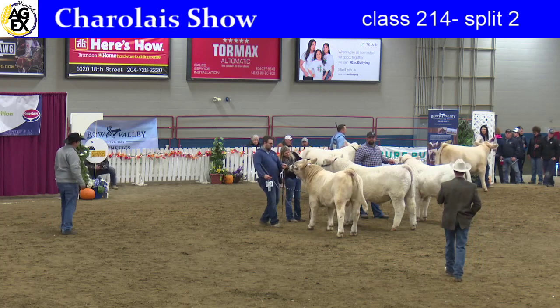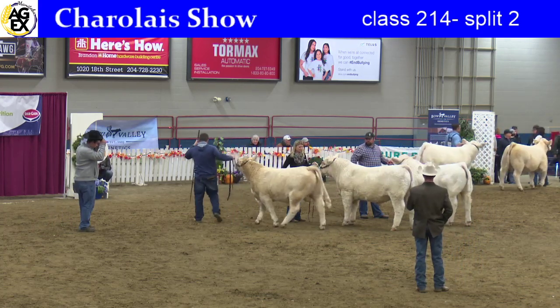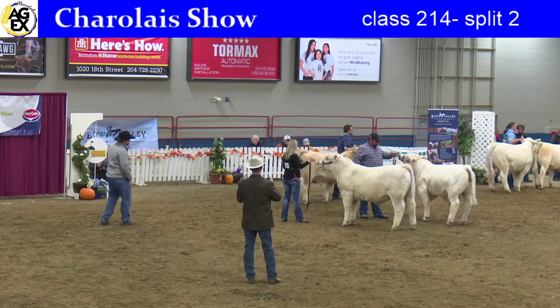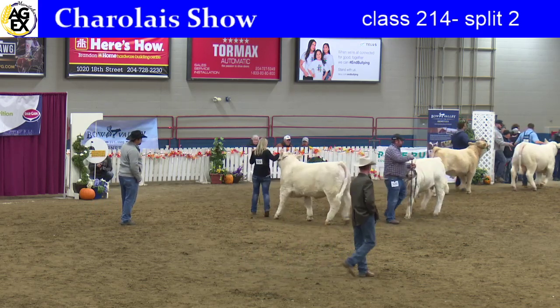Our bull in third here is a bull that I really like. This calf, there's a lot of good to this calf. He's got a lot of muscle, a lot of shape to him. It just gives up a little bit overall in general compared to the top two calves to compete any higher today, but I thought a bull that fit the third hole very nicely.